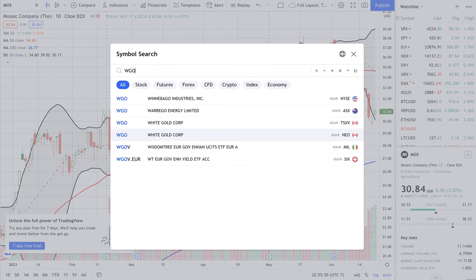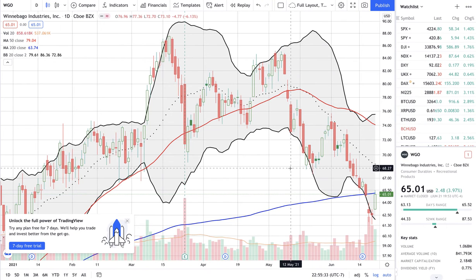Finally, Winnebago Industries, it was up nicely 4.0%, but still nothing to do here because earnings are coming up, and of course the stock stalled right here at the 200-day moving average. So the message here is that this was a strong rebound day off of what turned out to be indeed oversold enough conditions.